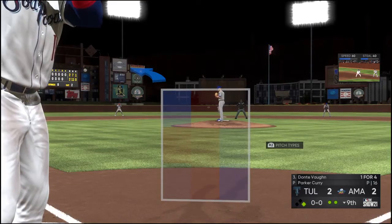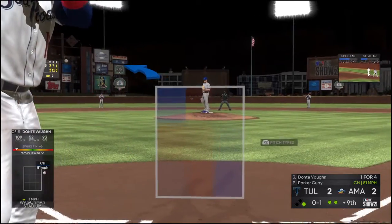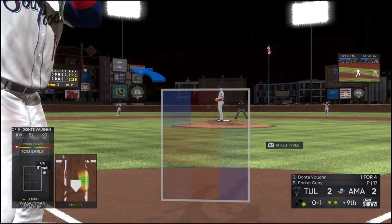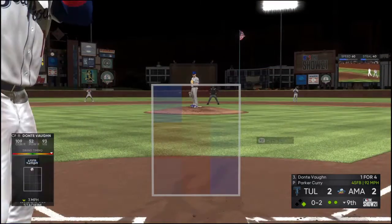Stepping in next, Dante Vaughn. He can make these fans go nuts and secure the win if he can place a ball deep enough into the gap. 0-1's the count. First pitch hacking here, and that's the first strike. Here's a late swing and a miss, strike 2.